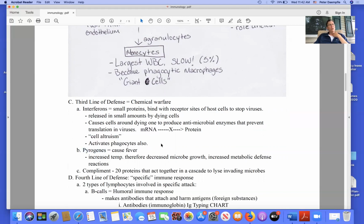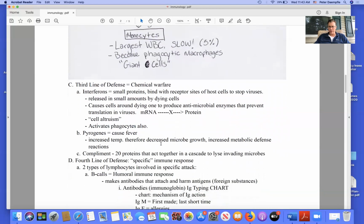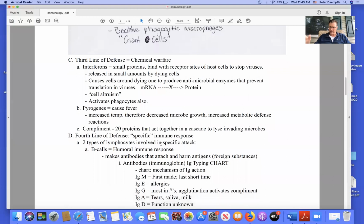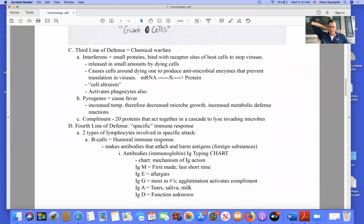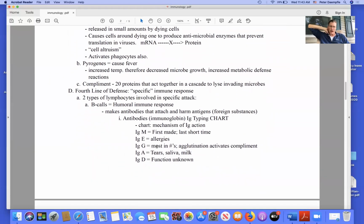Pyrogens work by increasing temperature. When you increase temperature, you actually decrease microbe growth, because microbes want to grow at our body temperature. So if you bring it up to like 99, 100, you prevent the microbe from growing. Then we have complement. Complement is a series of about 20 different proteins that act together in a cascade to lyse or blow holes in invading microbes. They destroy the invader. A complement cascade, we call it.